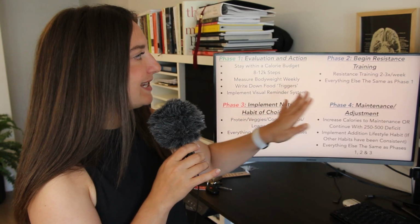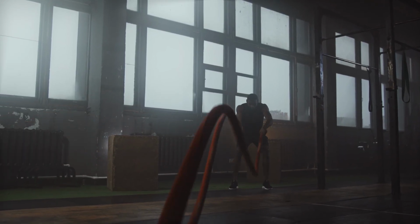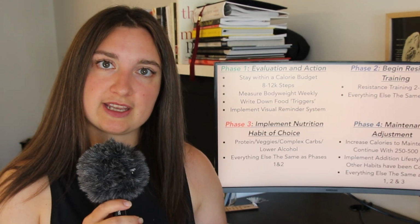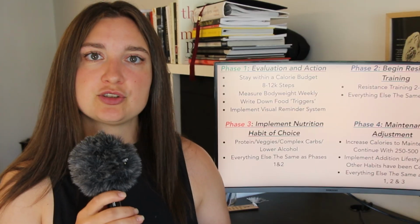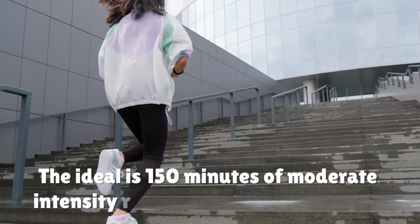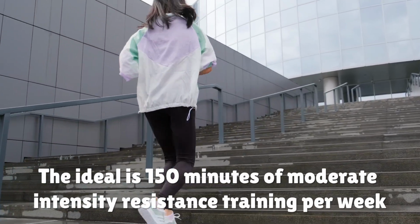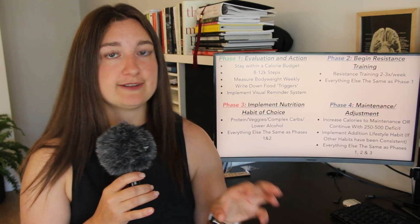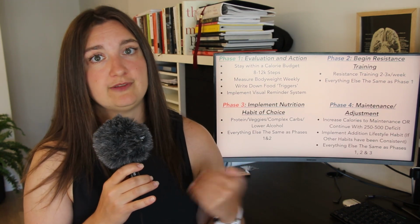Phase 2 is exactly the same as Phase 1, but we are adding resistance training to your weekly routine. This is especially important if you are taking weight loss medications because weight loss medications decrease bone density and lean muscle tissue when resistance training is not habitualized. The ideal is 150 minutes of moderate intensity resistance training per week. We are going to begin with 30 to 45 minutes 2 to 3 times a week and work up to a total of 150 minutes.